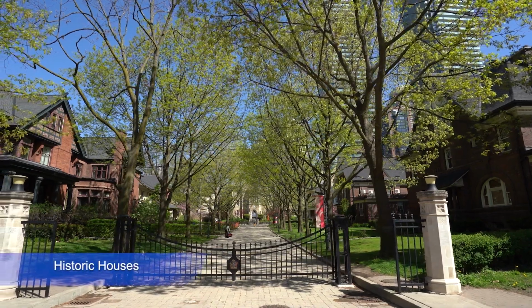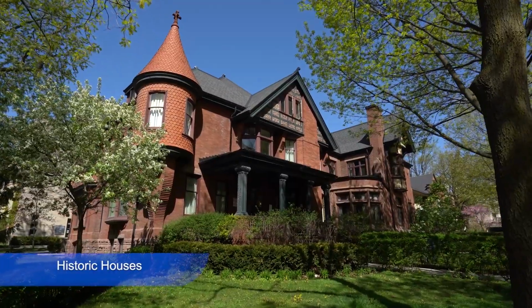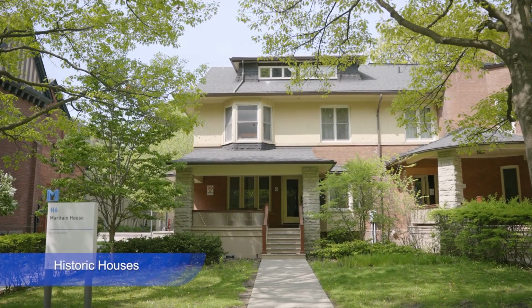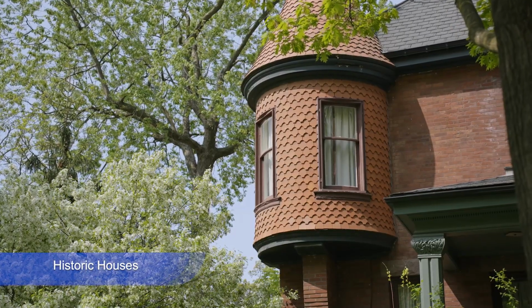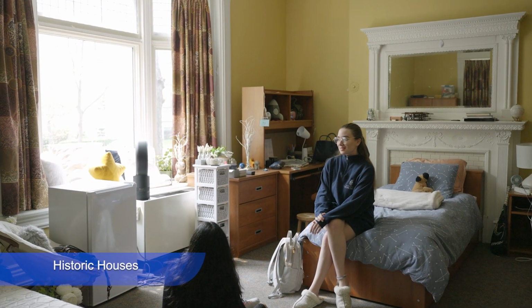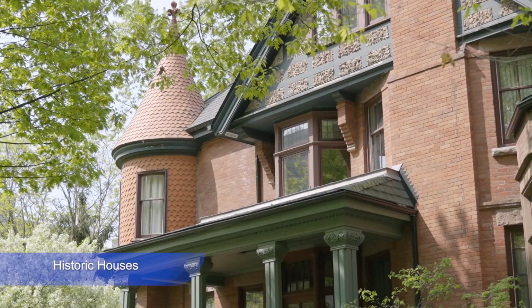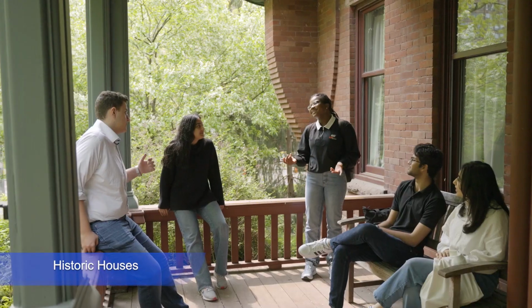Finally, we have the historic houses on Elmsley Place, which have been described as the architectural jewel in the St. Mike's crown. These Victorian homes are all more than 100 years old and were actually all part of one of Toronto's first subdivisions. The two houses that have been designated for residence offer a combination of single and double rooms, so they're home to both first-year and upper-year students of both sexes. These buildings underwent extensive renovations in 2008, and many of their unique heritage features have been preserved.